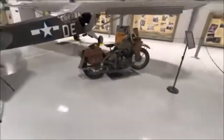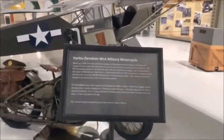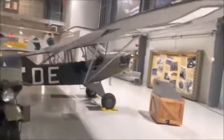And here is another, a motorcycle. Wow. Harley Davidson military motorcycle. Harley Davidson. That is nice. Now let's get to this plane over here.